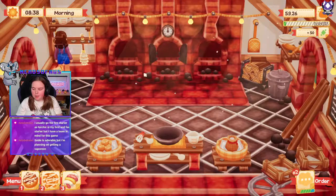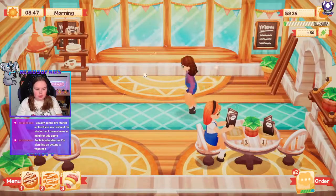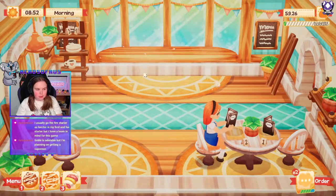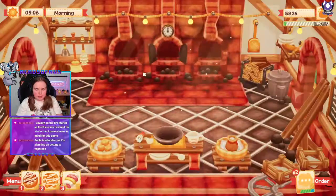Sobble's adorable, but I'm planning on getting a Vulpix, because I want to have an extra table in here, but can't do anything with any of this yet. And just need to be patient.